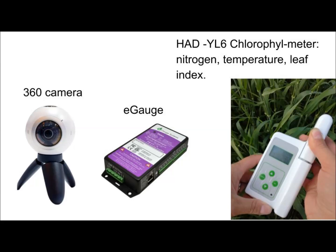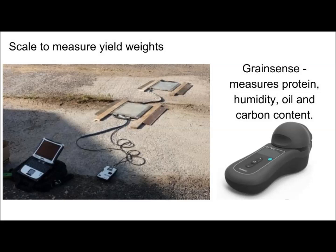We tried to use the 360 camera and made photos of our fields with that. GPS was used, and then we also used a chlorophyll meter which took information about nitrogen, temperature and leaf indexes on the plants. Several educational farms got a scale to measure the yield weights because this was missing, and also a purchased grain sense measurement which measures protein, humidity, oil and carbon content. And this is a very good device because you can get the results concerning your yield immediately out in the field, already before harvesting.